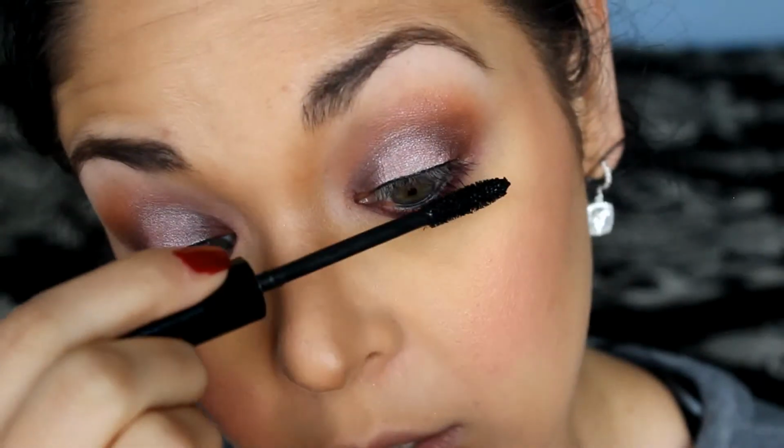And that's that. Then I will go ahead and do a quick coat on my top lashes. Normally I like to take a lot of time on my lashes and my mascara if I'm just wearing mascara, but since I am going to be applying falsies over this look, I'm just going to do a really quick sweep just to coat them before I put on my lashes.